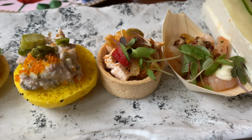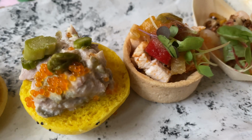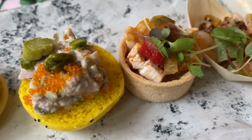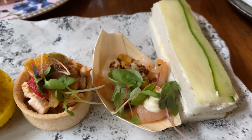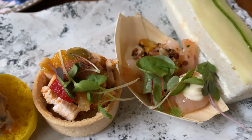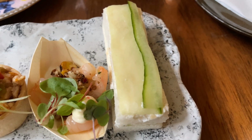For this group of cold savories, my favorite is not the tuna sandwich on the left, but the spicy chicken chipotle garlic salsa roasted capsicum tartlet, which has a very exotic Indian flavor and is a treat as well. As for the one which resembles a boat, it is filled with shrimp corn relish, a very popular dish of southern United States. It was added with chili and therefore was a bit spicy and refreshing to eat.